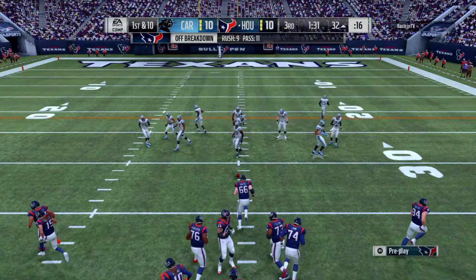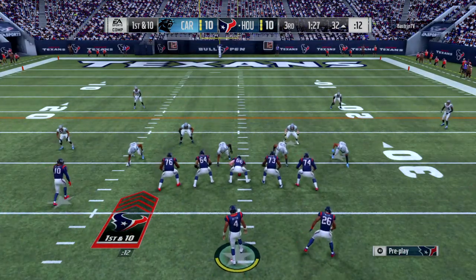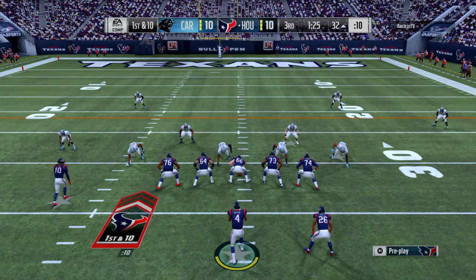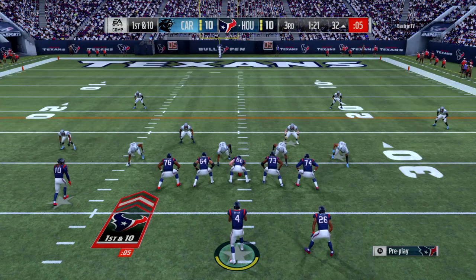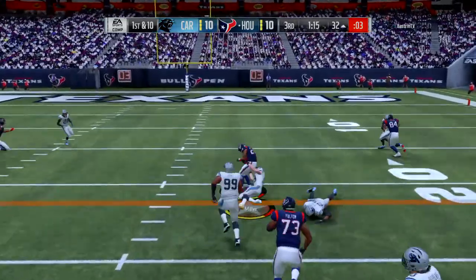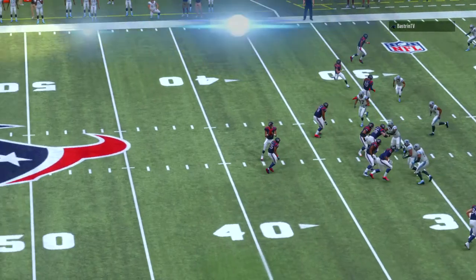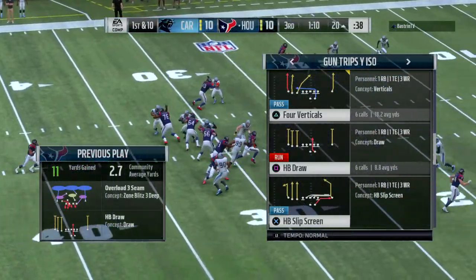From the 32 now, here's 1st and 10. Green the line! Green the line! Watson hands to Miller on the draw. And they'll get this one to about the 20-yard line. 11 more on that one and another first down.